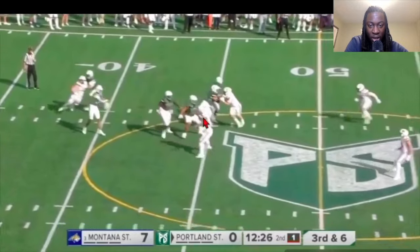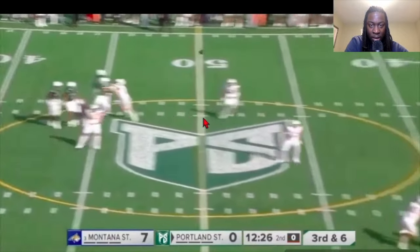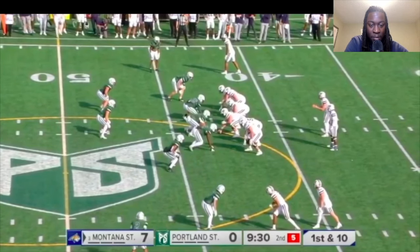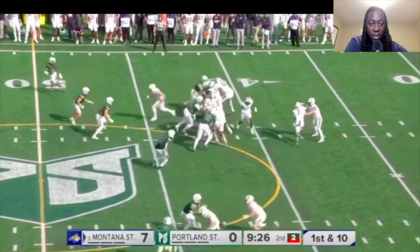That's a tough ball to hit. But in a game like this, these are the passes that you have to hit. You got to be able to layer it in there. And he just wasn't able to get it on his guy on third and six. Decent coverage from the linebacker. Not able to complete it. First and 10 for Montana State.